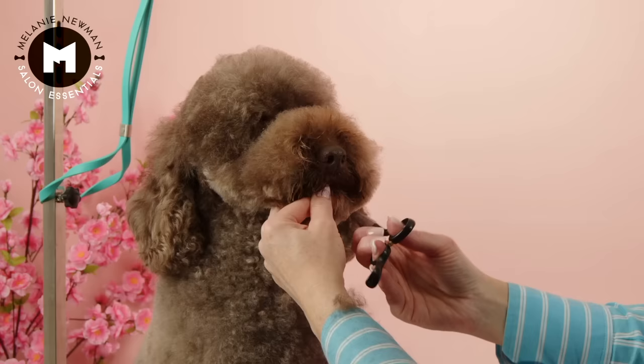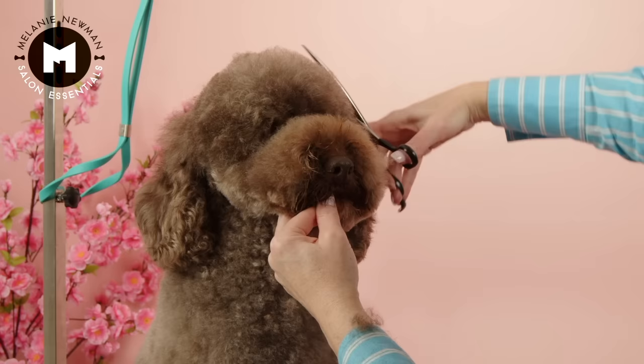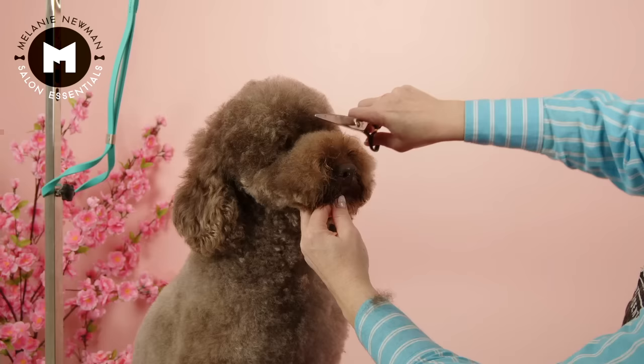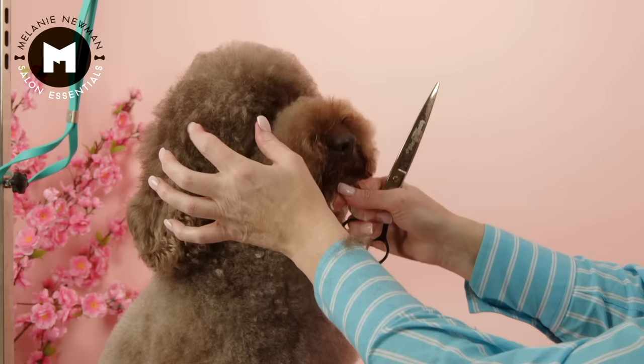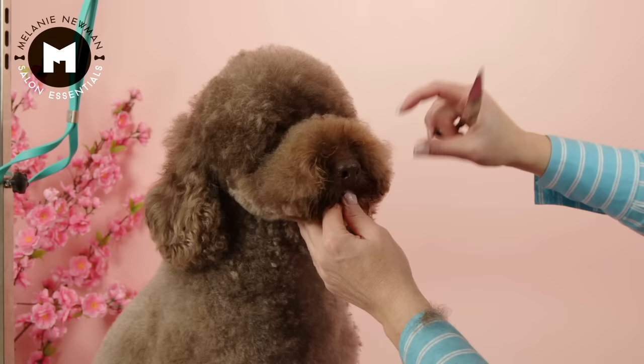Coming in from the sides of his muzzle, up towards his skull area, and just getting this nice and round. And as we're grooming a round head, we want to make sure that each side is equal, so we have the same amount of hair everywhere we look. So on this cheek, we've got the same amount of hair here as we do here.